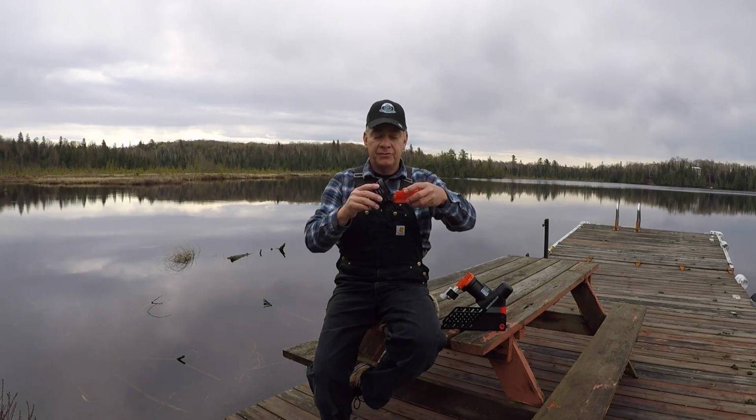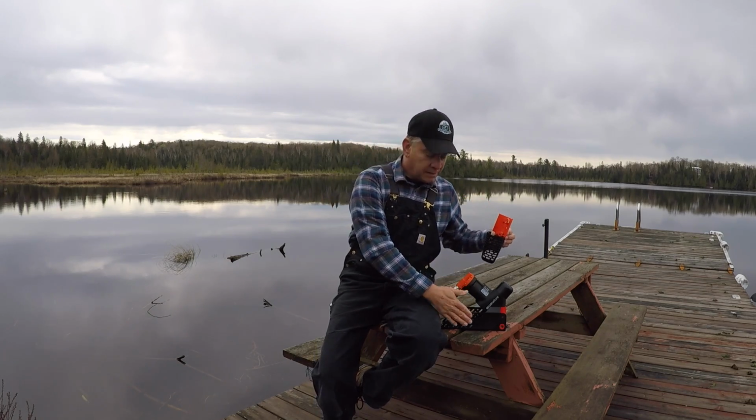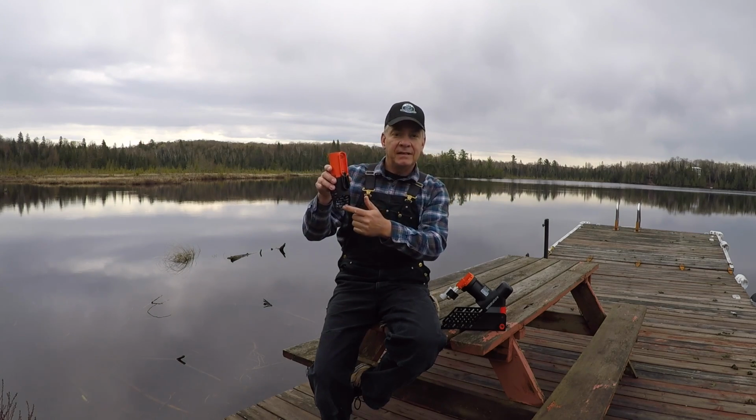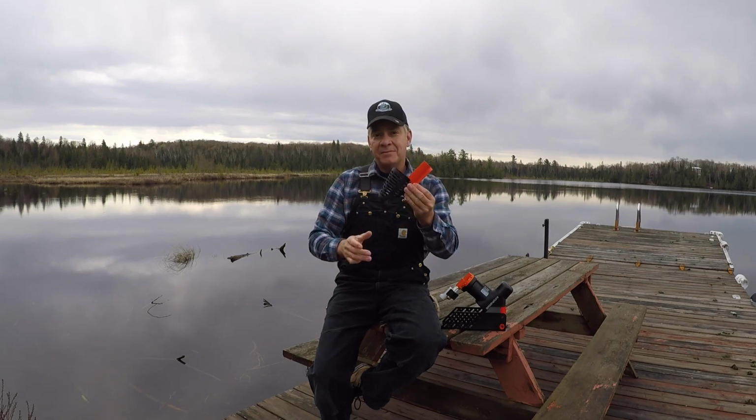Simply attach it to your tree mount, clip it on, screw it in, take your portable stand off, put the trap on top, and as you can see, it now limits the size of the mouse or the rodent that's able to get into the trap. So I'm pretty happy about that.